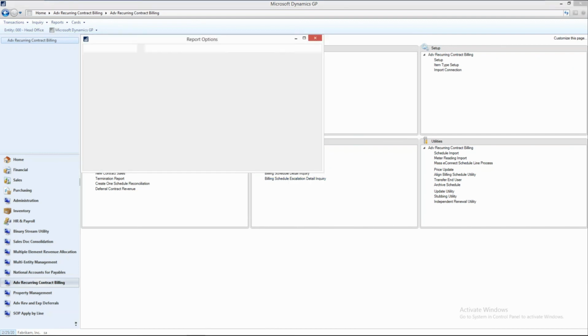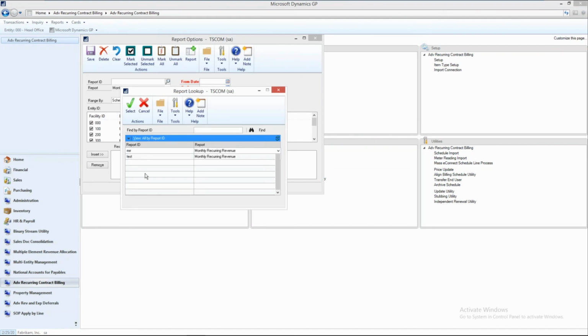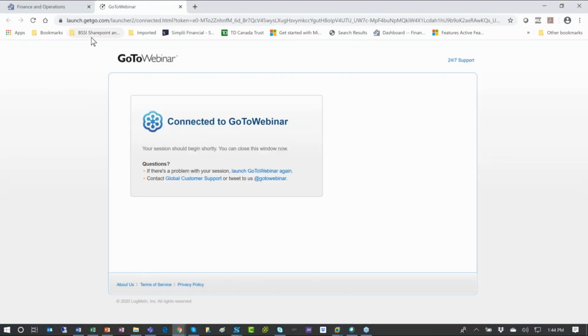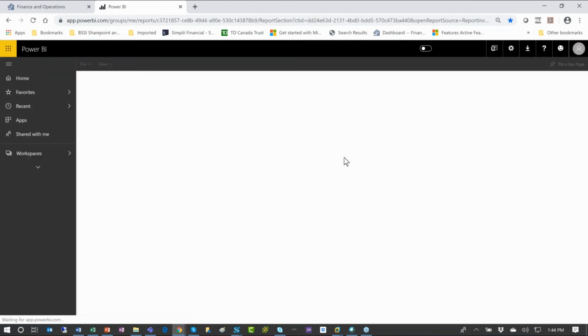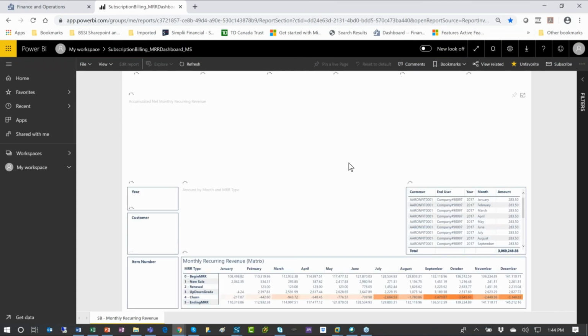The MRR report is probably the one we get asked for the most. We also have this available in a Power BI version. So this one simply goes out, it's going to look at what do my contracts look like off into the future. Let me see if I can get that Power BI report up while we're here as well. I should have that one right here. The Power BI allows us again to dig in through a Power BI dashboard into our Dynamics GP database and allows us a much more ability to slice and dice the data.